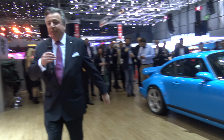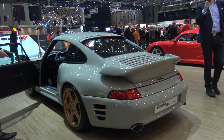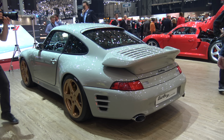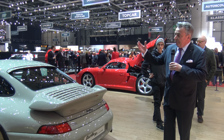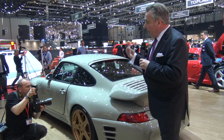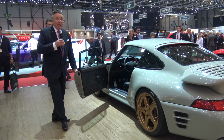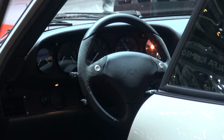The gray car over here is the Turbo R Limited. The Turbo R exists at Ruf for over 20 years. And we have decided to make another limited production of 7 cars that have the typical Ruf signature, no rain gutters, pure interior, minimalistic kept, and 620 air-cooled horsepower in this car.